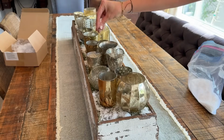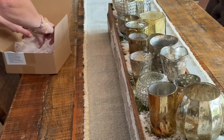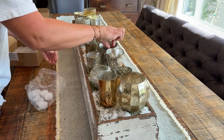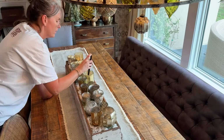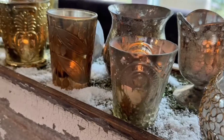And you can see I'm adding the snow. Not because we get any in Florida, but I grew up in New Jersey having the snow. And so I just feel like adding that little festive touch just makes my heart happy and brings me so much joy, all the candles and the snow. So I'm just keeping it super simple this year with just the tea lights as the centerpiece.